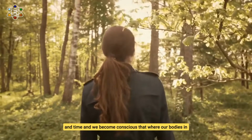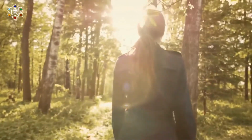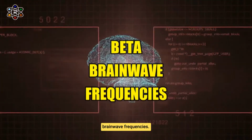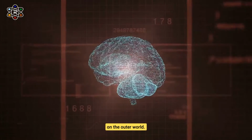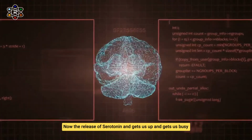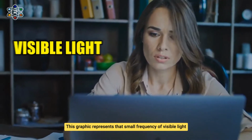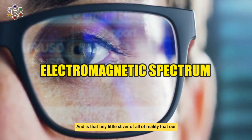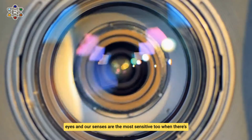Serotonin is the daytime neurotransmitter that, once activated, begins to cause us to become aware that we're local in space and time, and we become conscious that we're our bodies in an environment and in time. And it produces a certain brainwave frequency called beta brainwave frequencies. It is beta brainwaves that cause us to put most of our attention on the outer world. Now, the release of serotonin gets us up and gets us busy during the day. This graphic represents that small frequency of visible light that exists in the entire electromagnetic spectrum, and is that tiny little sliver of all of reality that our eyes and our senses are the most sensitive to.